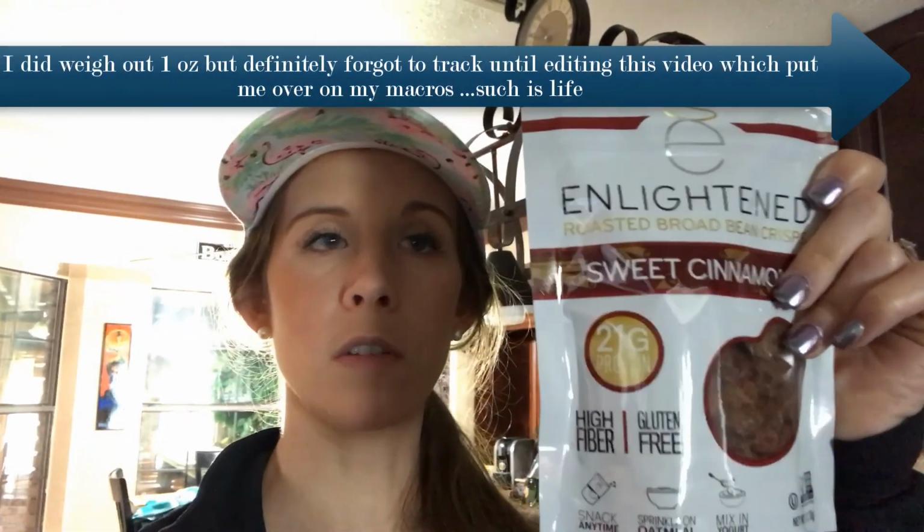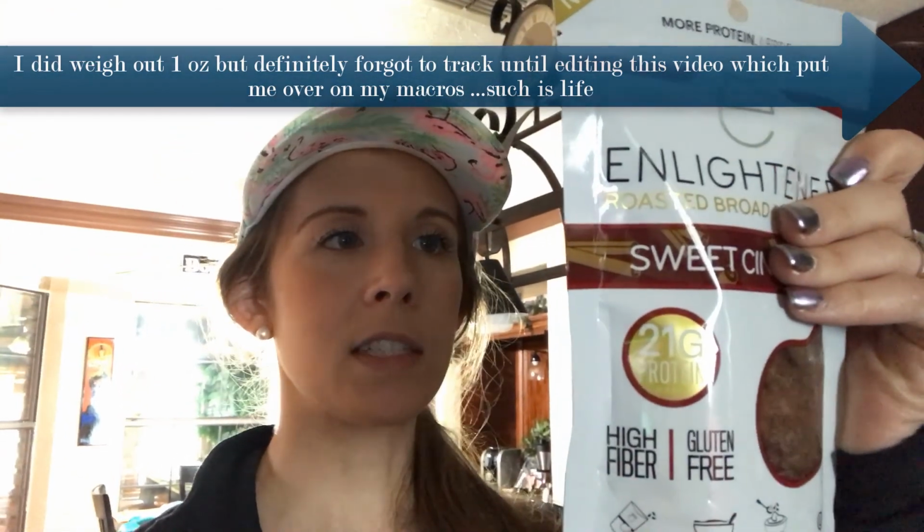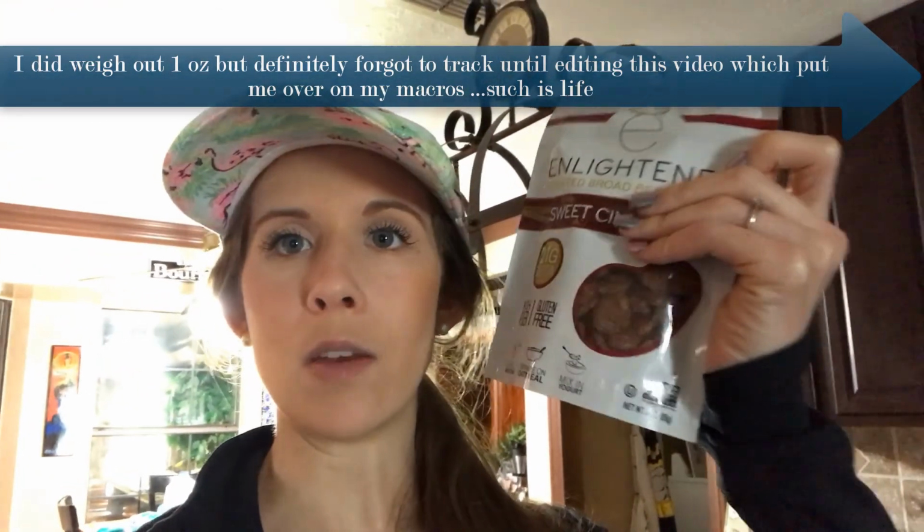Update, it is 1 p.m. I did not end up using that goat cheese, but we are headed out to run some errands, and I know I like to snack, so I'm going to bring 1 serving size of these enlightened sweet cinnamon roasted broad bean crisps with me. So I'm going to measure out 1 serving. There's about 3 serving sizes in this container. 3 grams of fat, 16 grams of carbs, and 7 grams of protein in 1 serving size.